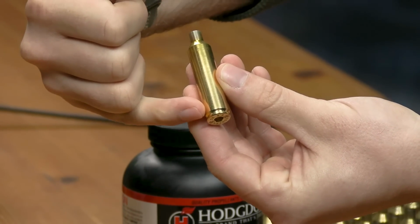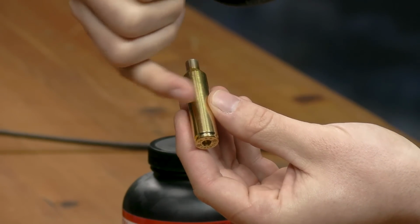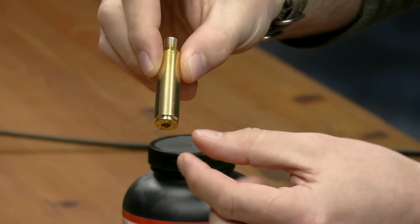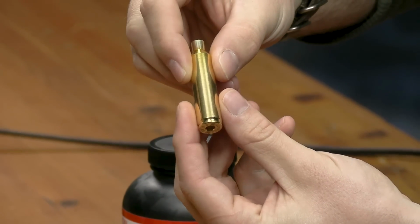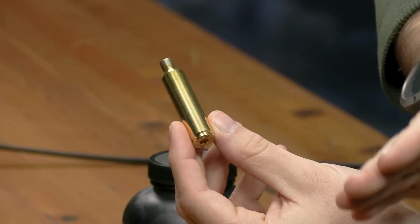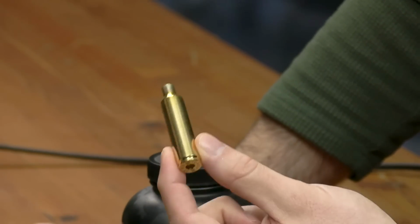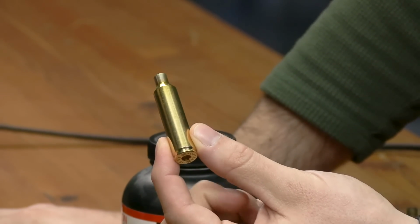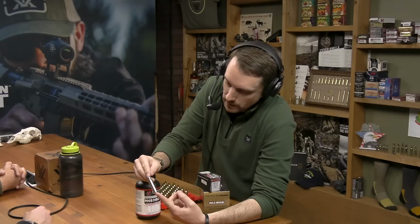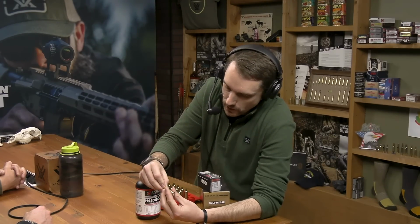Forward of that, we have what's called the web, which if we had a cross-section of the case, I think would better illustrate the web itself. But heavy partition of metal, in this case brass, that separates the case head from the internal powder volume within the case itself. Really, really strong piece of that brass. It seems like a lot of the stress of the firing event is placed on the web. Web takes a lot of brunt. Yeah, absolutely.